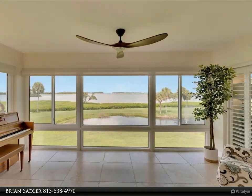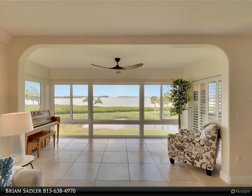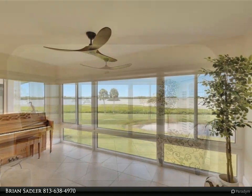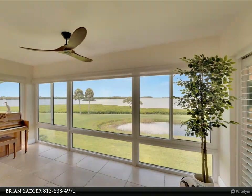Community features: nearly 90 manicured acres with many ponds and walkways to take strolls, large heated pool, large clubhouse with many social events, tennis and pickleball courts, bayfront park with kayak storage and launch area, close to Anna Maria Island, and many other amenities. Welcome home.